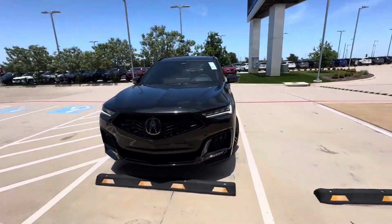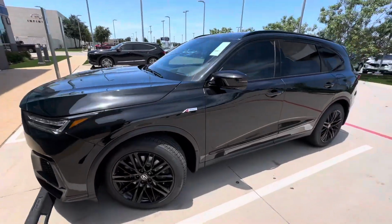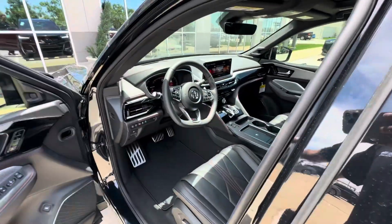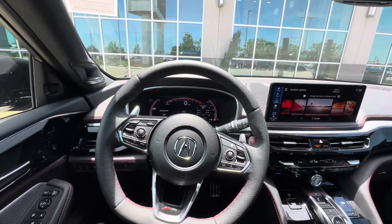Looks really aggressive. The Type S front end is going to look the same, except the grille is going to be different. Not the mesh. It's going to have the Type S distinctive design that was there before. But yeah, this is a nice SUV right here.